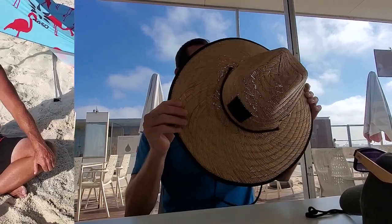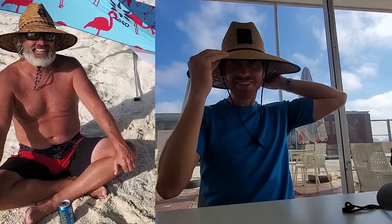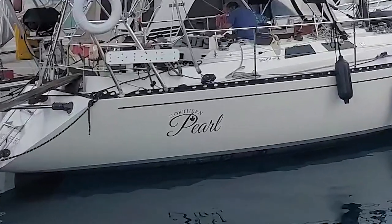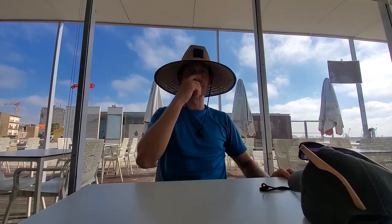I've been looking for what I call a Kevin Oake hat. Walking through this little town north of Porto, Portugal today, and I found my very own Kevin Oake hat. What do you think? Kevin Oake is someone we met first in French Polynesia. It's good. It's gonna do the job. It's gonna keep the sun off my face. Yeah. My nose. Yeah.